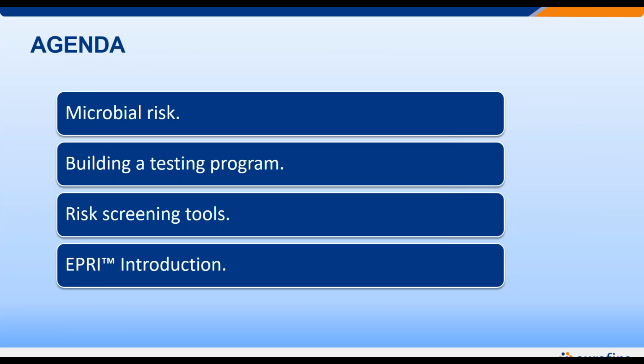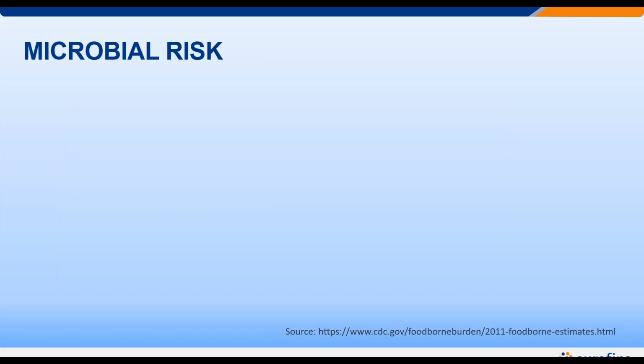Now on to probably what you came for, which is the agenda today. We're going to start with a really basic introduction of microbial risk and how that builds into a testing program, to provide a foundation of why we're here and why we started. We'll then take that into what we're talking about today, which is the risk screening tools and the new tool that we're introducing to the market called EPRIT. It's always good in a presentation to connect the dots, to lay a foundation of why we started.